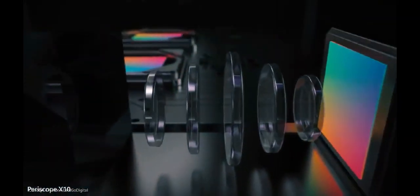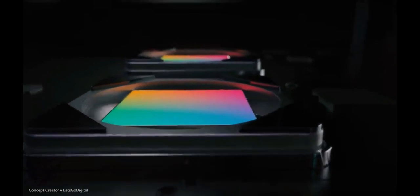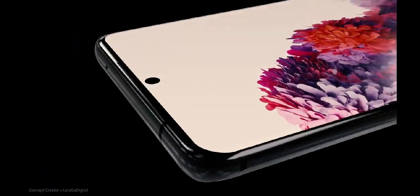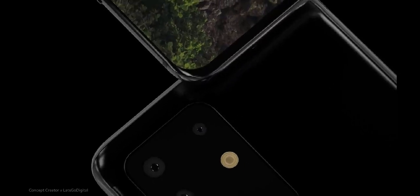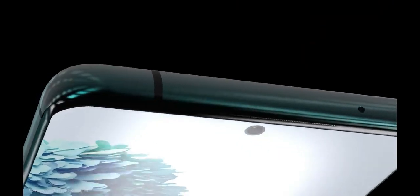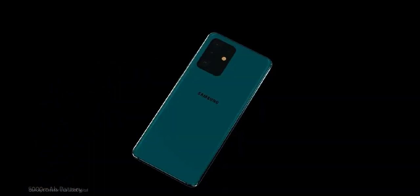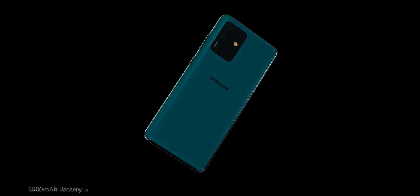Cameras, rear: 108MP primary, 48MP telephoto, 12MP ultra-wide, TOF sensor. 10x optical zoom, up to 100x digital zoom, up to 8K 30fps video recording. Front: 40MP sensor, up to 4K 60fps video recording. Battery: 5,000 mAh.